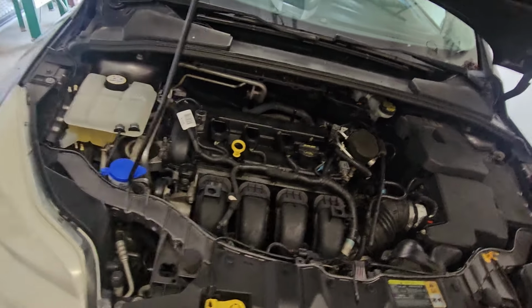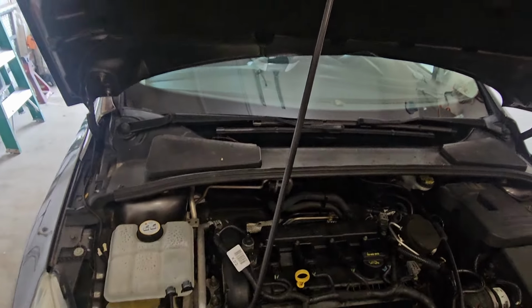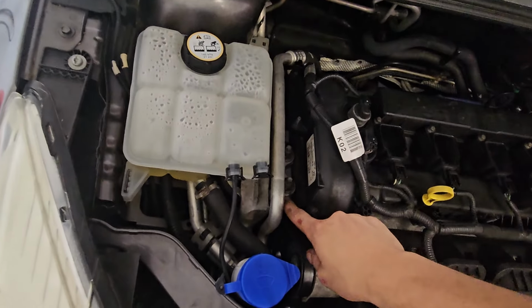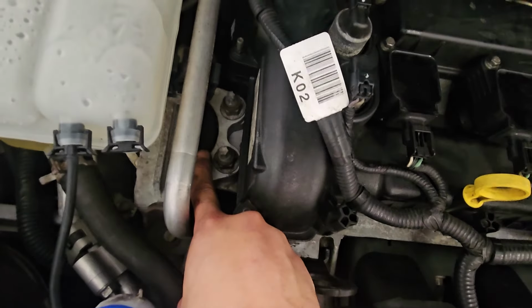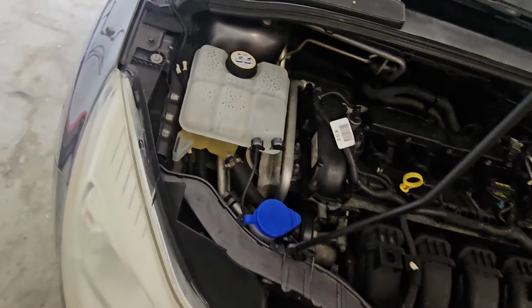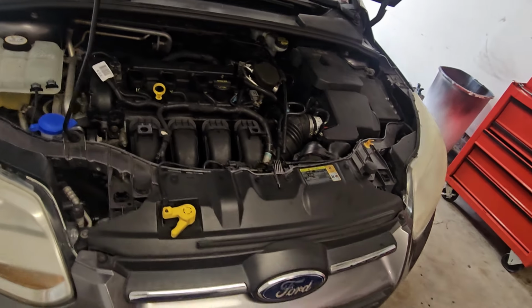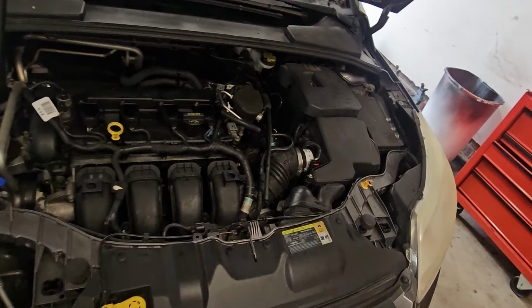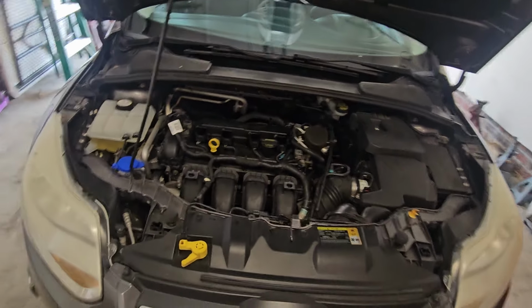One thing I did forget to mention about the engine, you get a lot of vibrations on idle. This motor mount, right over here, and even on the older Fords, it's full of fluid. They go bad. I've replaced it twice on this car. They go bad, and you get annoying vibrations from that.